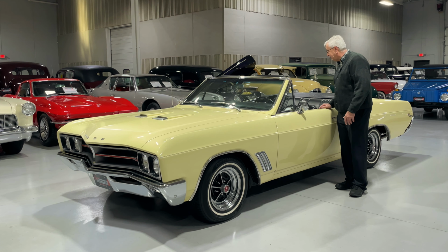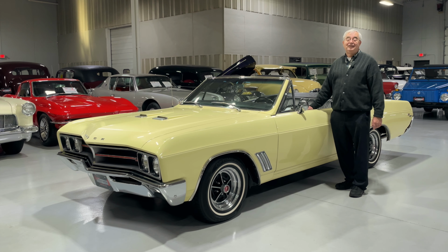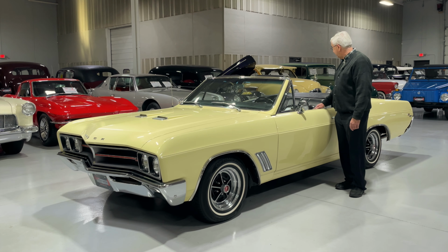Also has seat belts, of course, which is another thing that would be required from the federal government in 1966, but in '67 they were standard as they go.